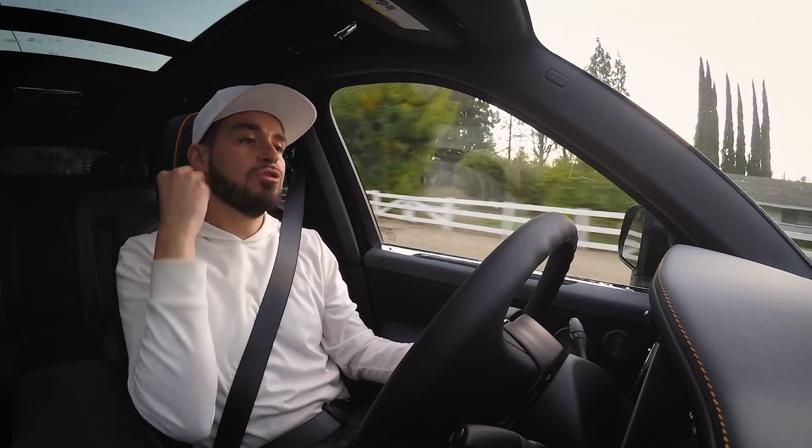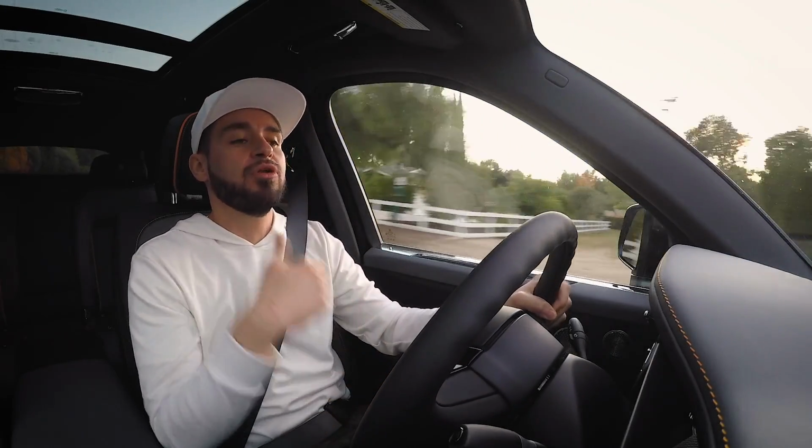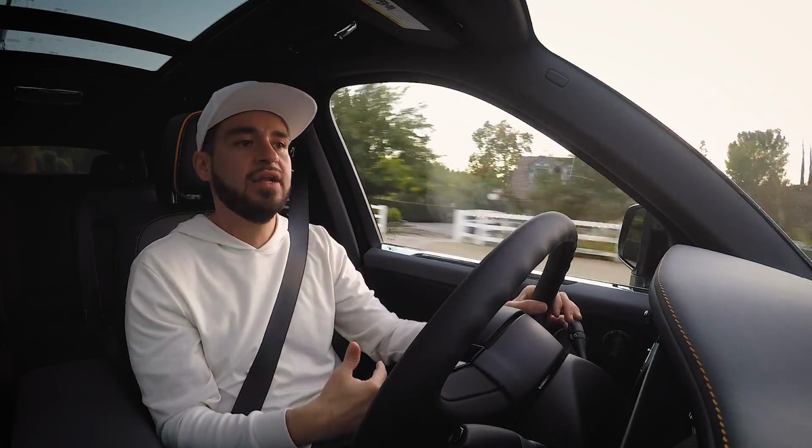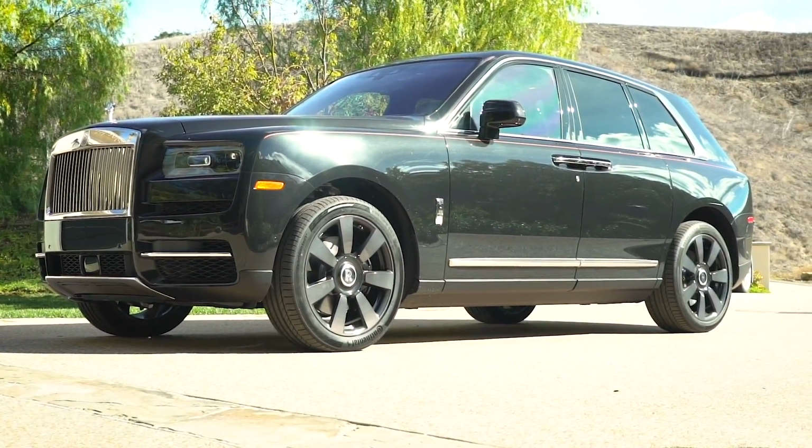And now that we know and understand how amazing and how luxurious the car is, does it really perform on the street the way it's supposed to? Because a lot of people are seeing it, it's a massive car, and they get scared. The car's gonna be too big for me to handle, it's gonna be too uncomfortable, it's gonna be too much of a boat. I understand that.